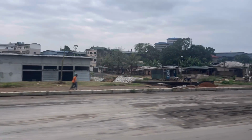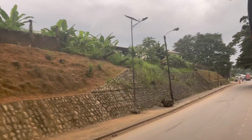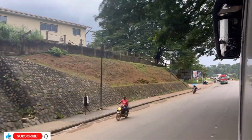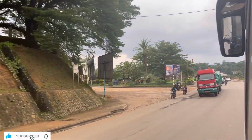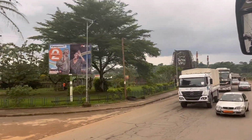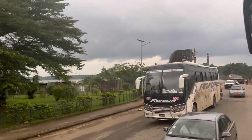The one funny thing is that when you leave Yaounde, you don't just reach Douala directly, but you still pass through one town called Edea. It is really not that big, but the report shows that the electricity that is supplied in the entire country is sourced from this town.